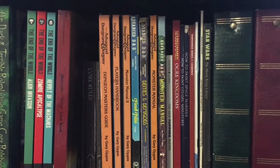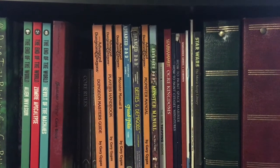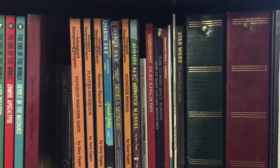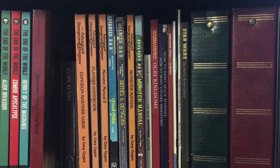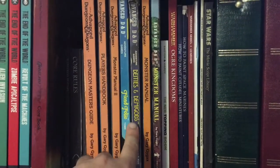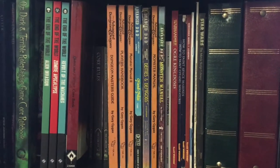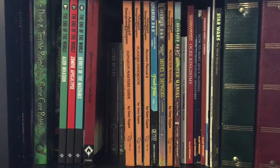And then the books that really started my journey down this road. My first gaming books, which were handed down to me by my oldest brother, the original Advanced Dungeons and Dragons books. So, I've actually got the version of Deities and Demigods that has the Cthulhu mythos, that they had to actually recall the books and have the Cthulhu mythos taken out of it.